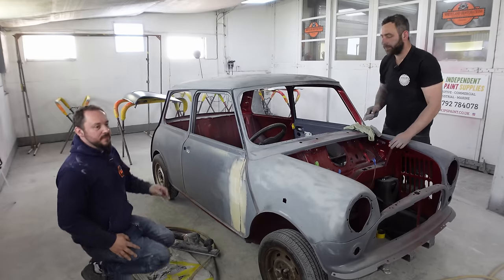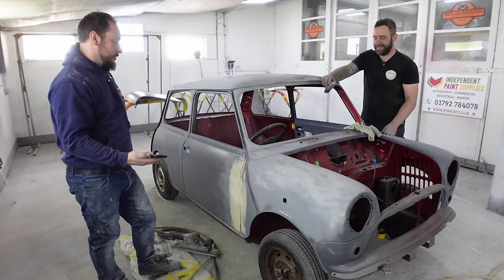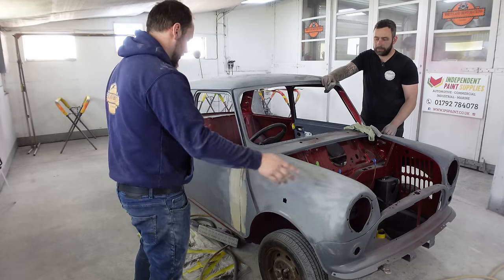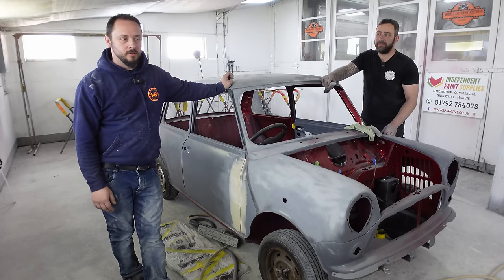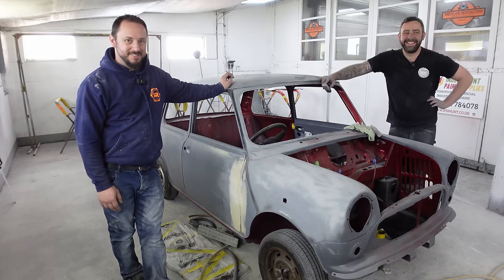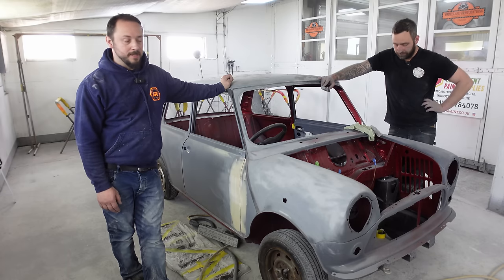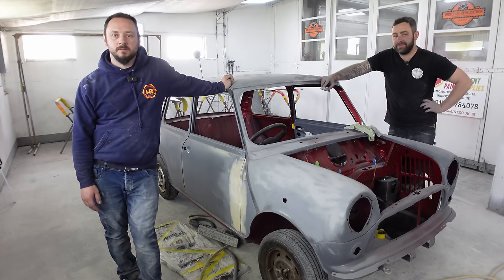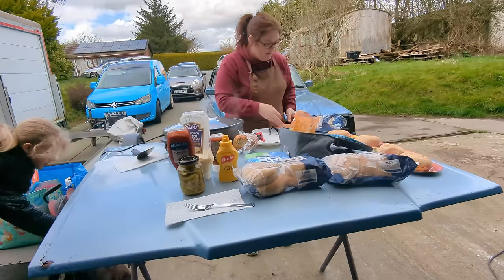Right, that's lunch, I think. We are doing really good, actually. The roof is prepped. This wing looks prepped. That door on the other side now fits a treat. The gaps are good, better than the factory. The filler's good. Things are flying along swimmingly and going well according to plan. So we're going to stop for a break for lunch and refuel.